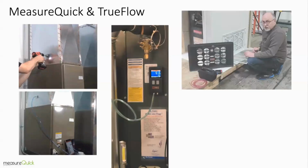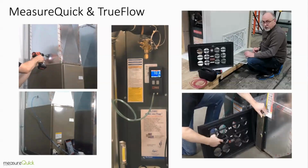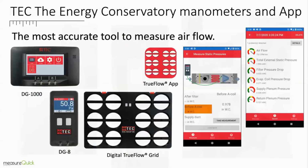Pretty straightforward system. The holes you've already got for static, we're going to do a full pressure profile. So you are above the coil and before the filter. And the app is phenomenal. It guides you right through what it is you need to know and what you need to do next. So it's an impressive array of what that is. The people that are using this are no longer service technicians as much as they are sales folks. Several people that we work with in Ohio and around the country are like, oh yeah, I gave this to our salespeople because it's a no-brainer.